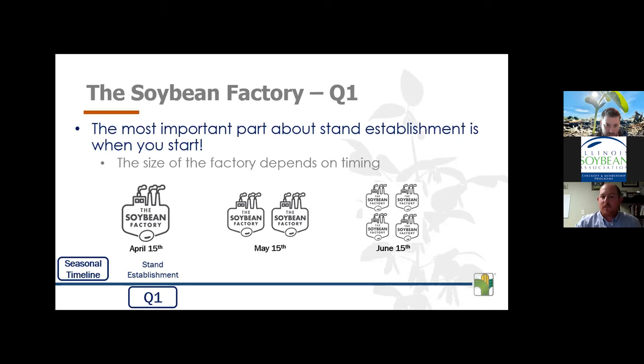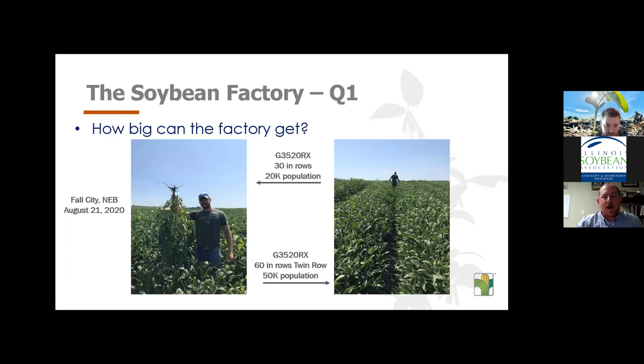Remember, a soybean plant is wired like a cross-country long-distance marathon runner. It needs more time to get to its goal than a sprinter. So how big can the factory get? And I think these pictures do a wonderful job of showing you what the potential of soybean could be if we planted it in a very fertile environment and we planted it at lower populations earlier.